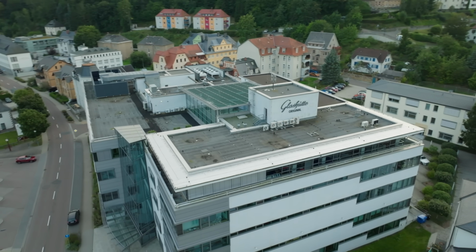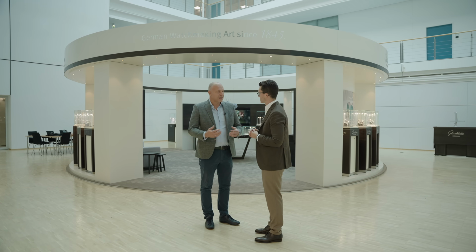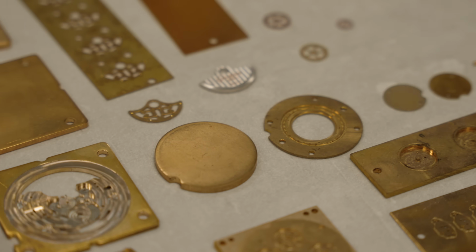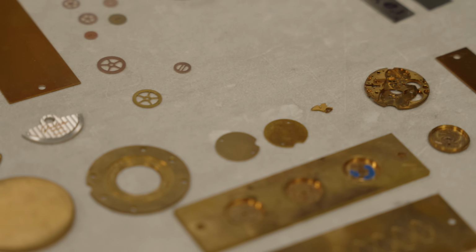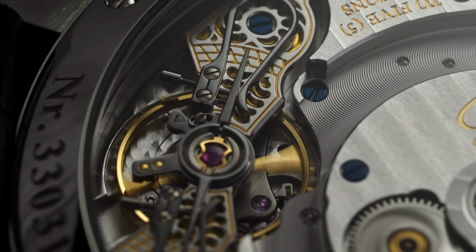The region for Germany is like, we are in Glashütte, we are top and we are number one in watchmaking. It's the valley where all watches and watch parts are produced. Especially in Glashütte Original, we do the parts in-house, and this is a very long tradition. For me, that's the only part in Germany where we can produce this quality of watches.